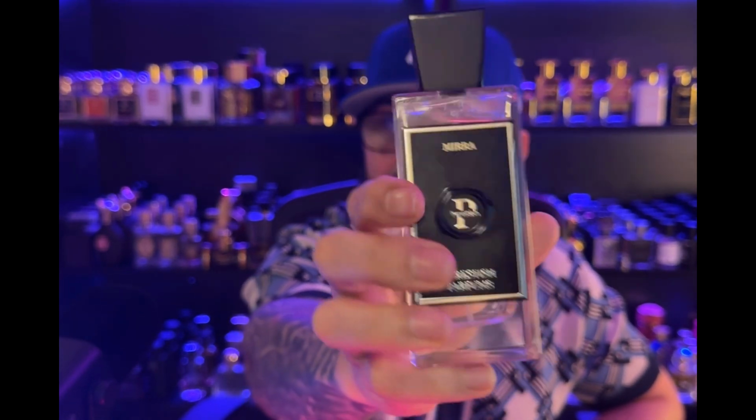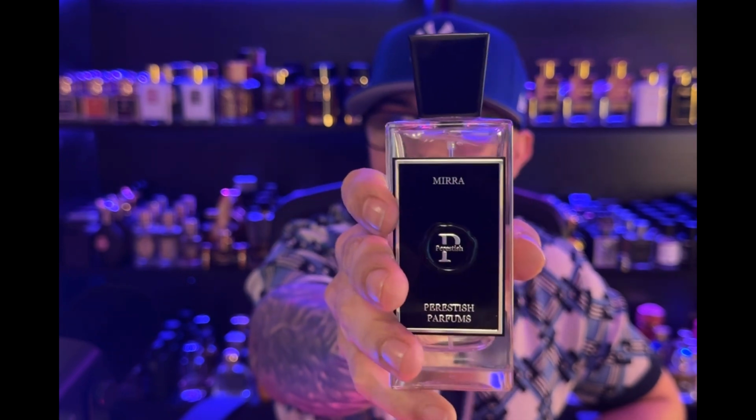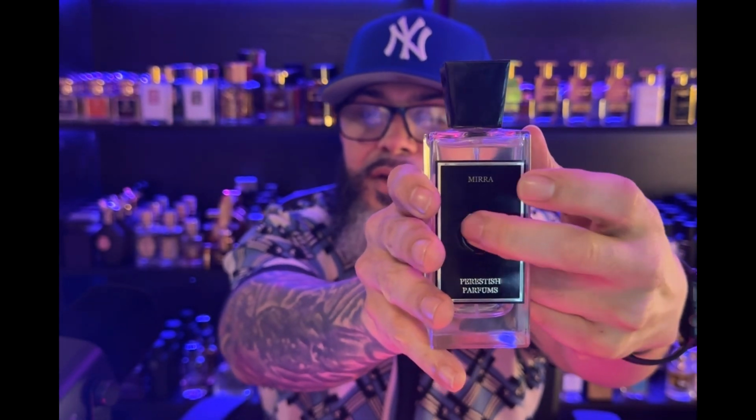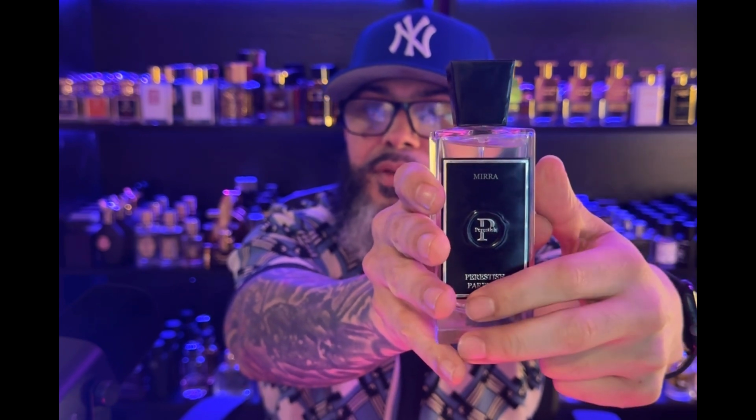And here is your bottle. This is nice, sleek, minimalist, but the details that it does have is nice. Textured here, embossed. You can feel that straight through. There's the name, there's the house. Here is the cap, and let's get to the real fun part. Fragrance.